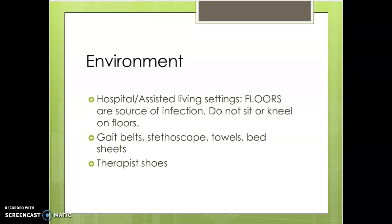As soon as you are on a full-time clinical rotation in one of these settings, I think it will become quite apparent to you that you don't want to have anything to do with the floors. So, for example, one area that we'll cover later in the term is where we will be prescribing assistive devices. So we will be perhaps fitting a front-wheeled walker for our patient, and we need to raise the height of the front-wheeled walker.